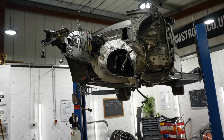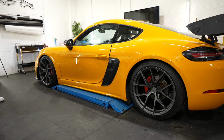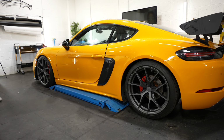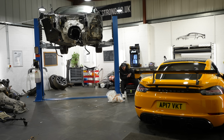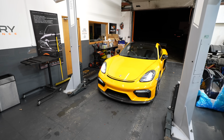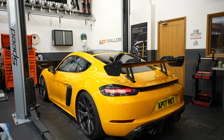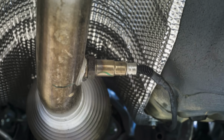To do so, we're going to need a ramp, and the M5's in one ramp, the Murcielago's in another ramp, and the Porsche's in a scissor lift, which isn't going to lift it high enough. There's definitely worse problems to have though. So we have to do a massive shout out to Mallory Performance for letting us use their ramp on such short notice. And we could get the Porsche in the air to inspect what's going on with this lambda sensor.